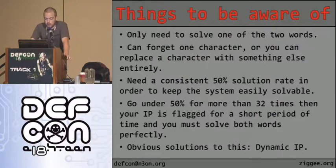Some things you need to be aware of: you only need to solve one of the two words, and it's randomly placed. So you can tell about half the time which word is the verification word, just from experience, but it is randomly located, so not all the time.